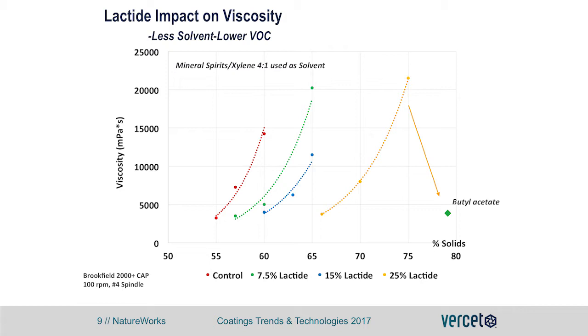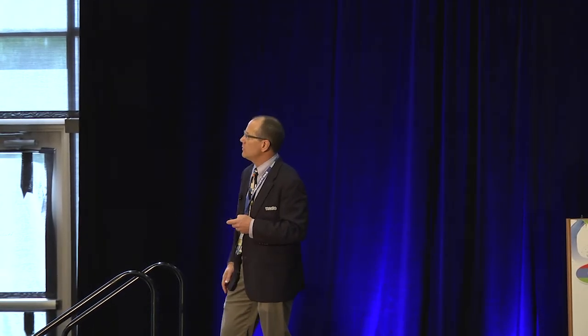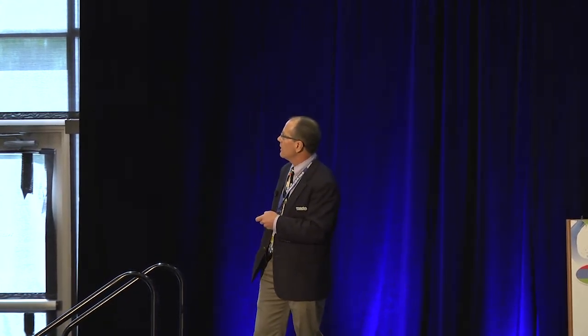And we just did a little bit of work in a different solvent system. We actually found that with butyl acetate instead of the mineral spirit xylene, it was possible to get near 80% solids and keep the solution viscosity under 5,000 centipoise. So that's a very significant drop in solvent content, lowering VOCs, opening up the opportunity to use this, say, in blending and formulation. So these were positive benefits of lactide in the alkyd resin system.